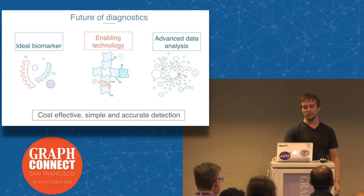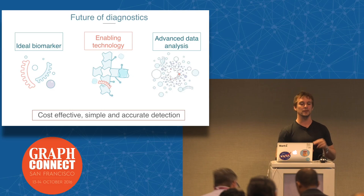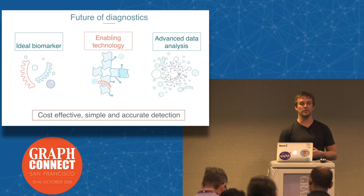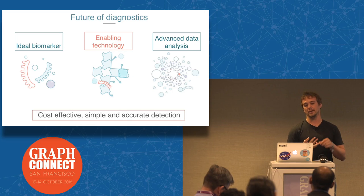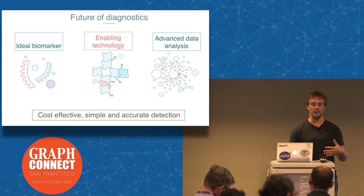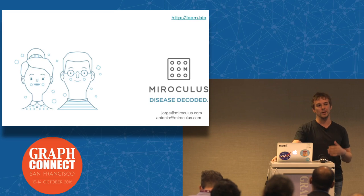And that's how we at Miroculus see the future of diagnostics. We pair an ideal biomarker that is sensitive enough, specific enough, and circulates in blood so that you can be tested in a minimally invasive way, with enabling technology that makes it possible for us to make a robust, repeatable, and cheap test, and advanced data analytics that let us build models that are predictive enough and can be applied in real time on everybody. With this, we hope that we can get cost-effective, simple, and accurate detection for everybody on diseases like cancer.